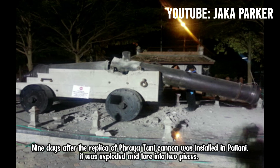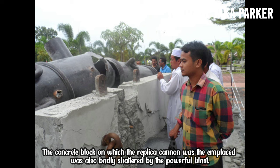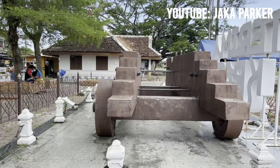9 days after the replica of the Praya Thani cannon was installed in Pattani, it was exploded and torn into two pieces. The concrete block on which the replica cannon was emplaced was also badly shattered by the powerful blast.